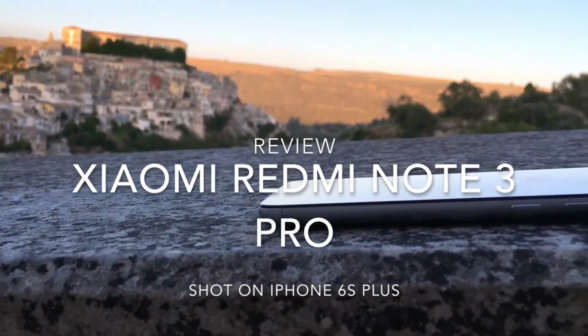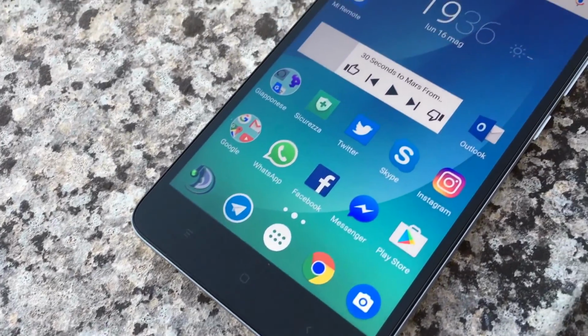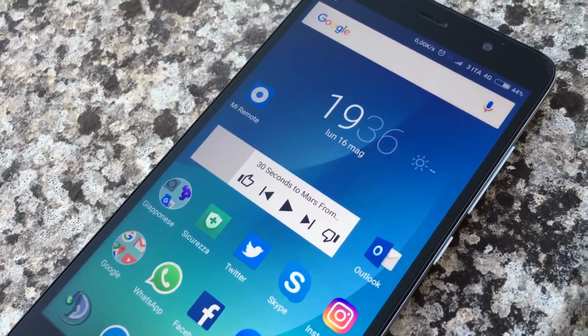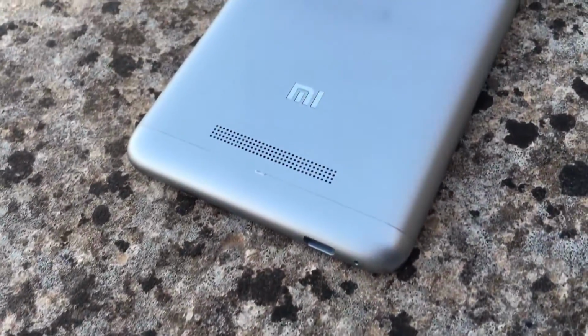Hello guys, this is Gabriel and this is my review of Xiaomi Redmi Note 3 Pro, one of the most interesting devices released by Xiaomi in January. The price has now fallen to €200, so let's see what you'll get for your money.